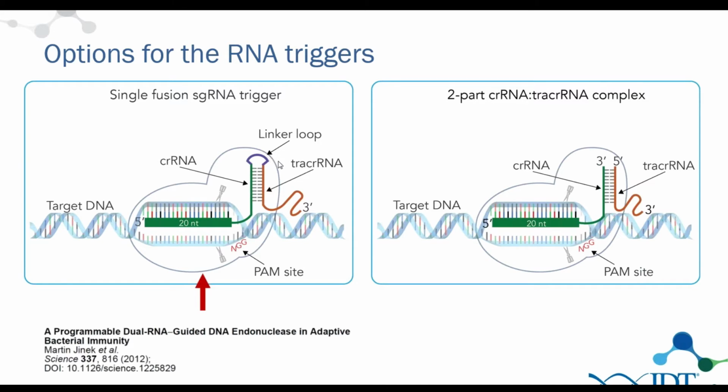And then we have this extended tail of RNA, which is called the tracrRNA in the natural system. This entire RNA system will drive the reaction and activate it.